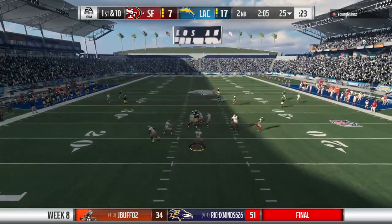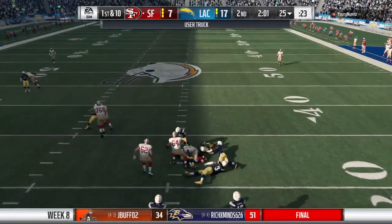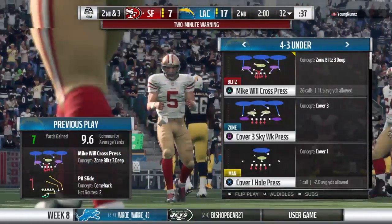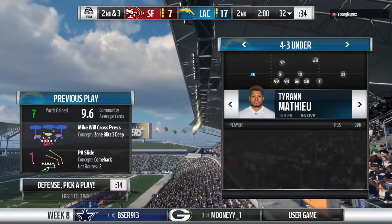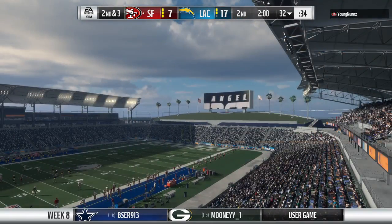Here's a play fake as they set up to throw. He's going to leave this for his running back. It's complete. And he's able to get out to the 32, brought down there. 2 minutes remain here in the first half. We'll come back to Southern California after this.